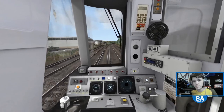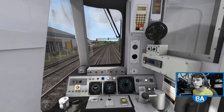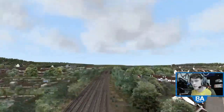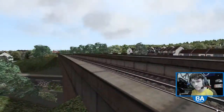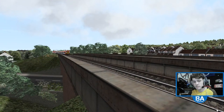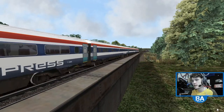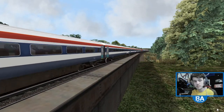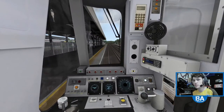Let's go, we can probably get a bit of speed now. Let's whiz ahead of the train and watch it whizzing by. Oh, that is really quick. There it goes. Obviously, 5-car units on these. Let's get back in. Here's Purley Oaks.